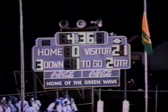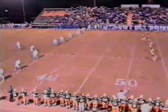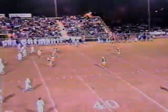Back at Gallatin High School, Lebanon, 3 possessions, 3 touchdowns. They go 74 yards, 9 plays. Damon Pitt with the touchdown. Kyle Zachary with the extra point. 4:36 left in the first half. Lebanon 21-0. And here's Zachary squibbling, kicking.